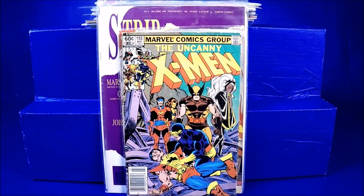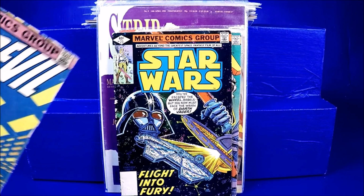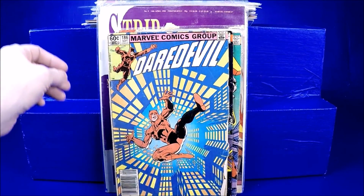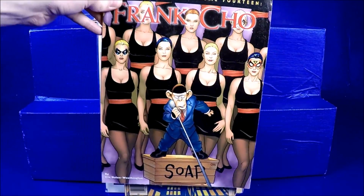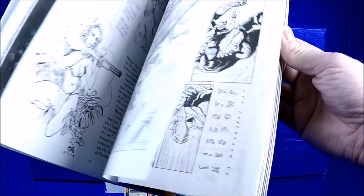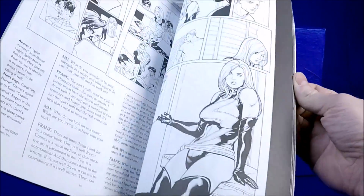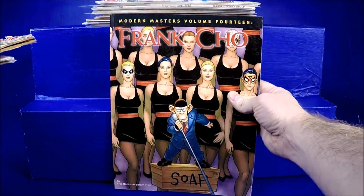X-Men 155, kind of beat up. Star Wars 23. He had a little stack here that I didn't really pay too much for that were cool comics, but not in the greatest shape. This is a cool Frank Cho book that just has a bunch of his artwork in it, and just writing about his artwork and stuff. I thought that was a cool book.